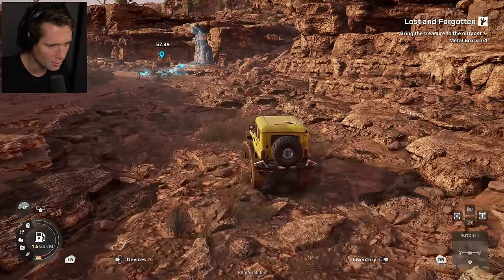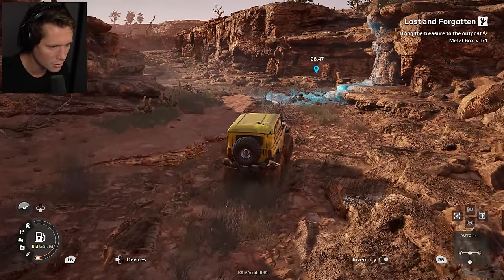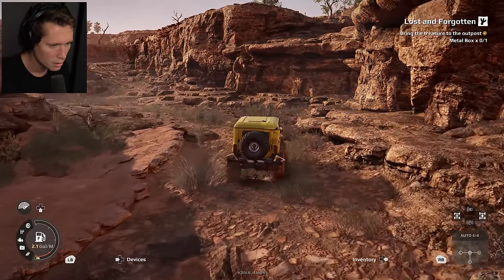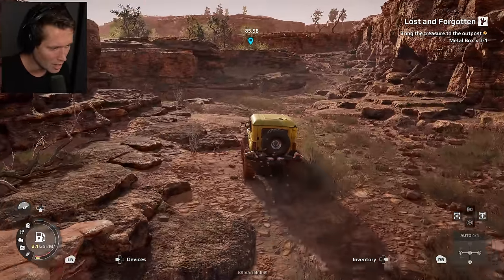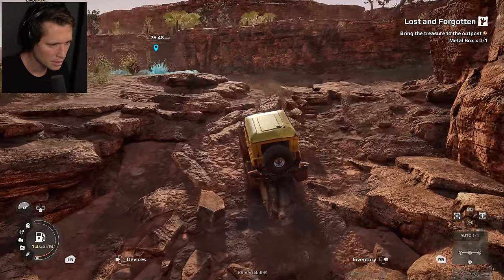We're almost out. There's not a whole lot farther we can go. It's going to be up to the other truck from this point on. We almost made it back. When we have a roof rack on this thing, it's going to be unstoppable. Make it up this hill.